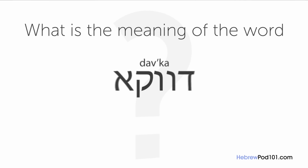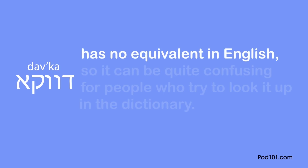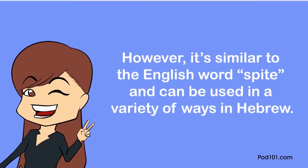What is the meaning of the word davka? The word davka has no equivalent in the English language. It can be quite confusing for people who try to look it up in the dictionary. However, it is similar to the English word spite and can be used in a variety of ways in Hebrew.